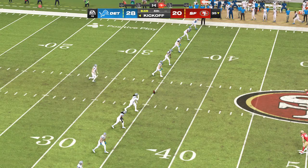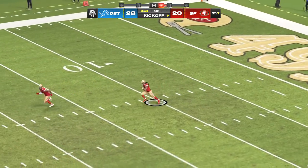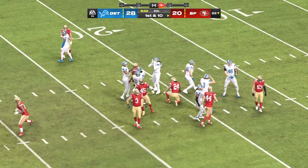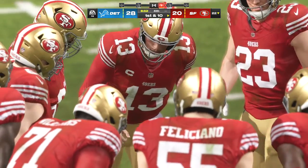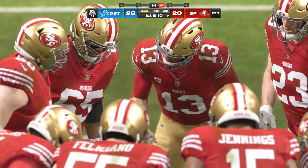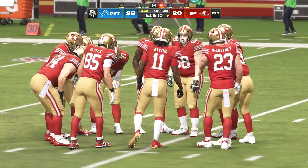Here are the Lions now as they line up and kick this one away. Taken at the goal line. And he's up past the 20 to the 22-yard line. The 49ers offense making its way back out there. There's still plenty of time here in the fourth quarter. Just a one-possession game, down 8. They'll be looking for the touchdown and 2-point conversion. A field goal here on this drive does very little at this stage.